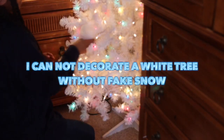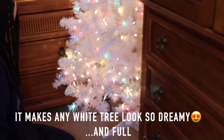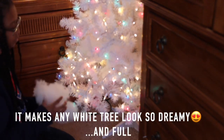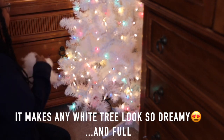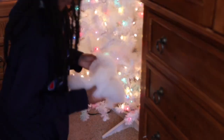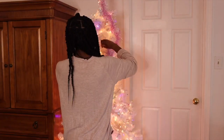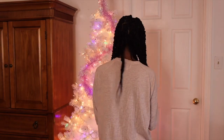And then I went on to another tree and started stuffing it with fake snow. I always put fake snow in my white trees. I just feel like white trees, you can typically see through them, and so I always stuff them with some snow. So that's my little secret, to make them look full and just whimsical and super dreamy. Now if they were flocked, that'd be one thing, but they're not. So yeah, that's definitely a tip.